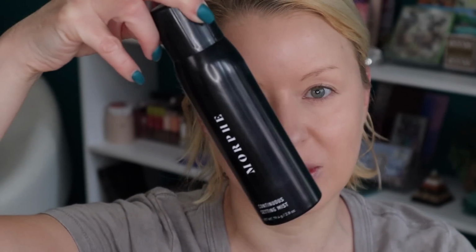I am going to spray a little bit of Morphe Continuous Setting Mist just to kind of help everything mesh together, but I think both sides look pretty identical. What do you guys think?